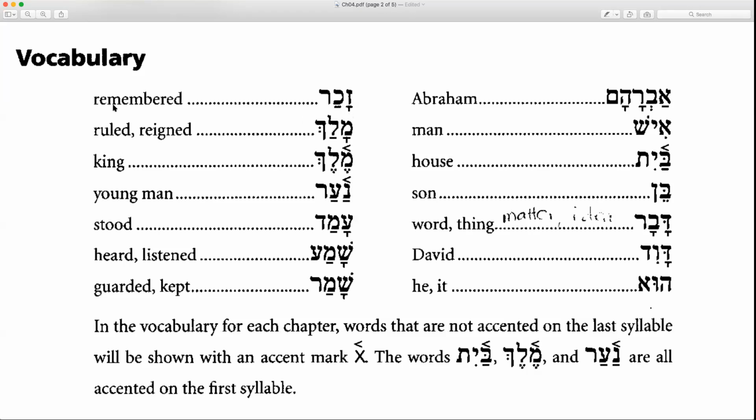Okay, so Zachar is literally he remembered, and some words related to this are like Yom HaZikaron, right? That's an Israeli holiday, not a Jewish holiday. Yom HaZikaron. Is that an international holiday or an Israeli holiday or Jewish holiday? It's not a Jewish holiday. A national Israeli holiday. Israeli holiday, yes.